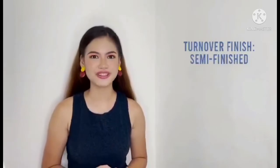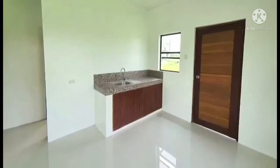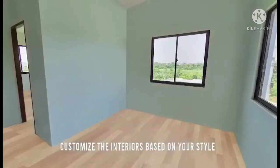Here at the Acropolis, semi-finished ang pre-turnover delivery ng mga bahay. Ceramic tiles ang flooring sa ground floor, bare flooring sa second floor, painted finish ang walls, may wall partitions and ceiling, at color finish outdoor.